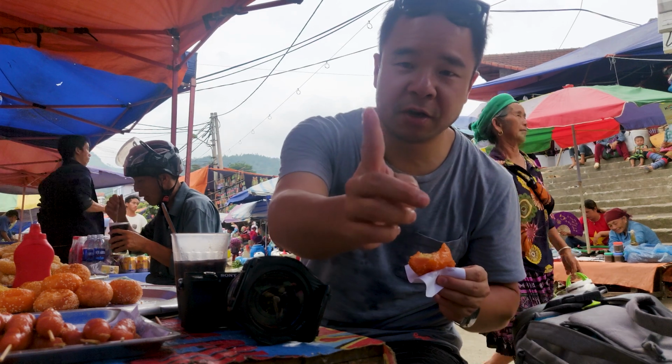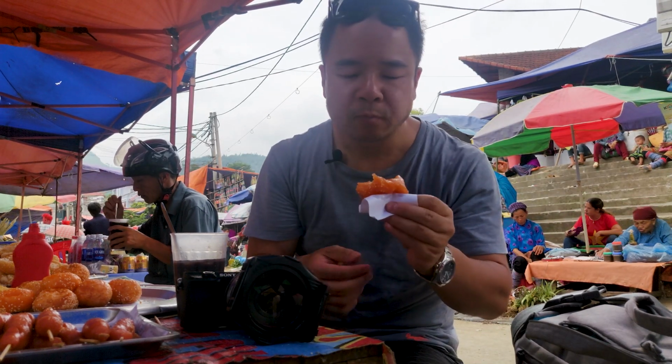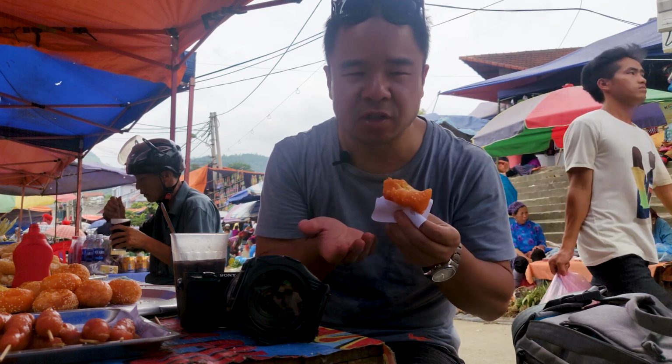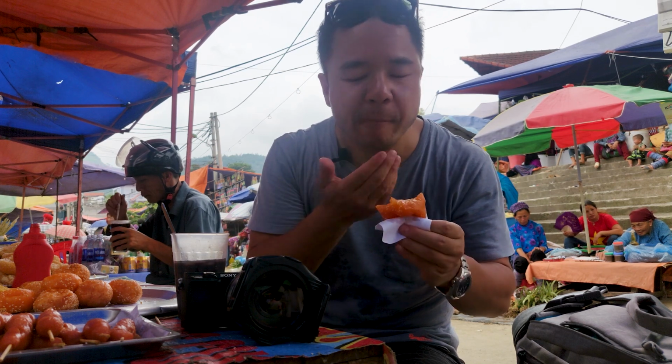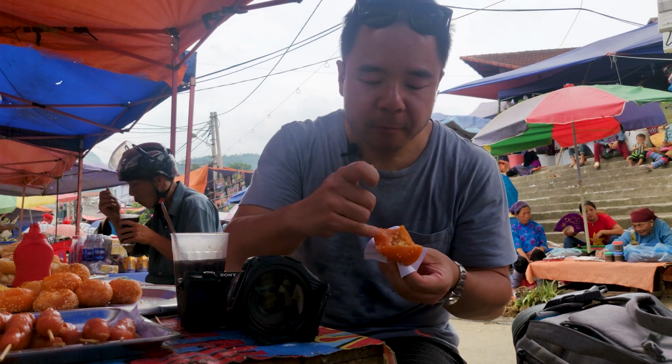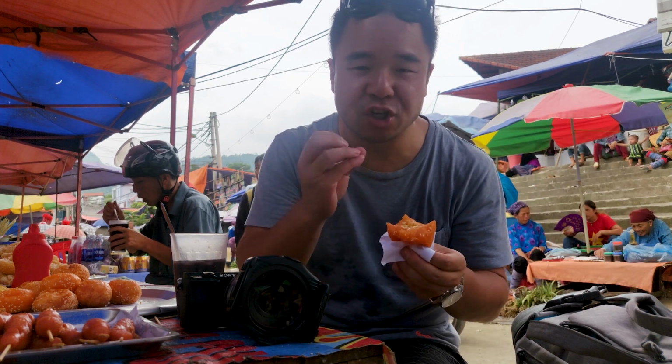Oh, you gotta love the markets. Sorry, buddy. Fried to death. But this is really nice. So deep fried, crunchy on the outside, soft and gooey on the inside. Very gelatinous.